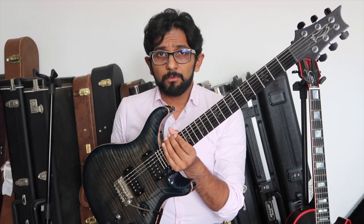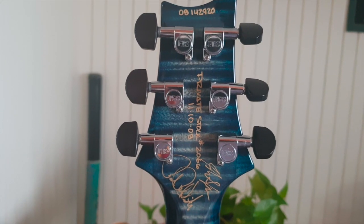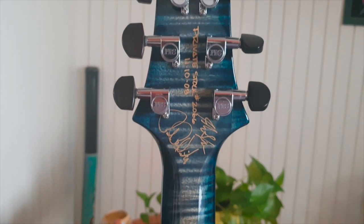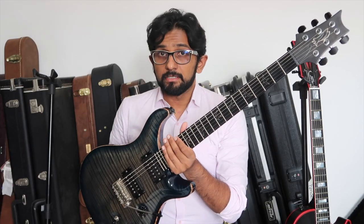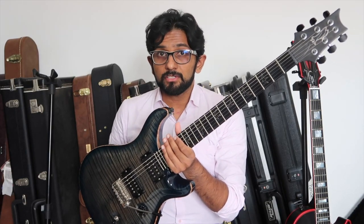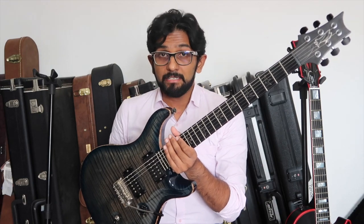So this is made from 2008. It's Private Stock number 2066. Each of these Private Stock guitars are numbered. This is from what's called the Joe Knaggs era, because Joe Knaggs, now the founder and chief luthier of Knaggs Guitars, used to be at Private Stock in PRS. He actually founded the division, and this was made under his care in 2008.